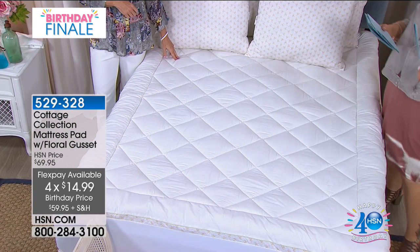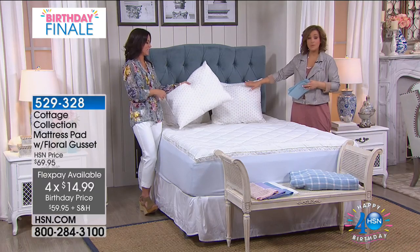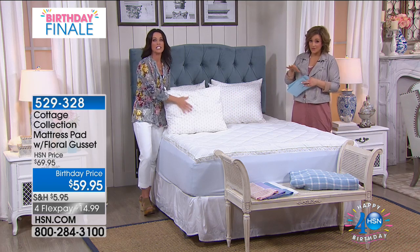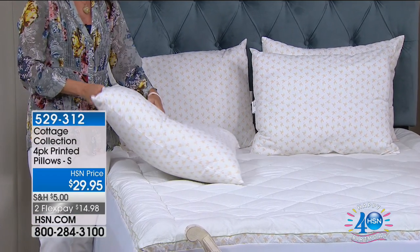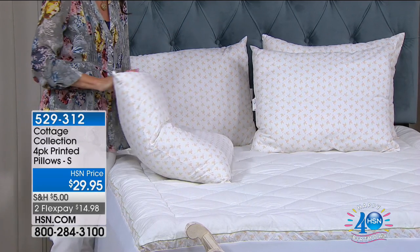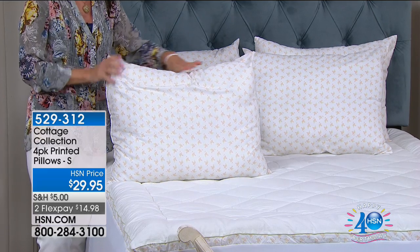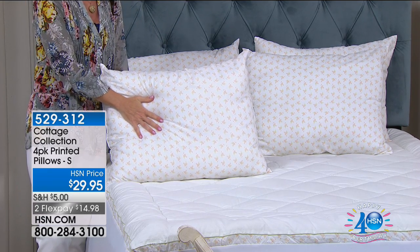Another thing to consider are the pillows. I don't want to beat you over the head with it, but the truth is that your pillows have a lifespan as well. And there's all sorts of stuff we won't mention that's living in your pillow right now. If you haven't replaced your pillows in a long time, this is an amazing deal where basically you're paying $7 and change per pillow, because you get a four pack of your standard size pillows with that matching pretty little charming floral print.